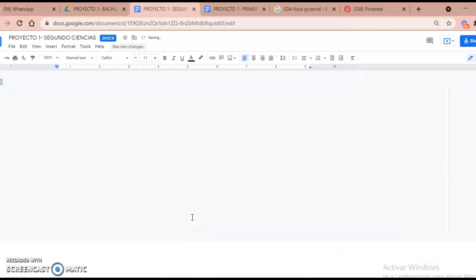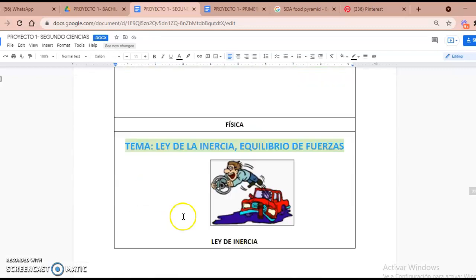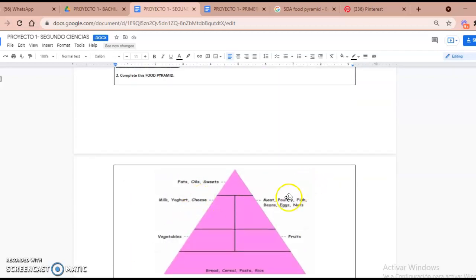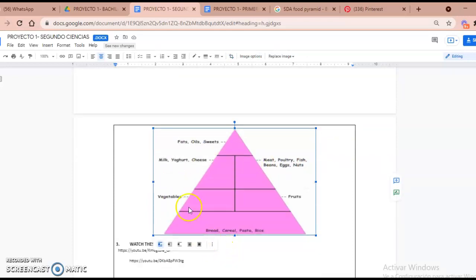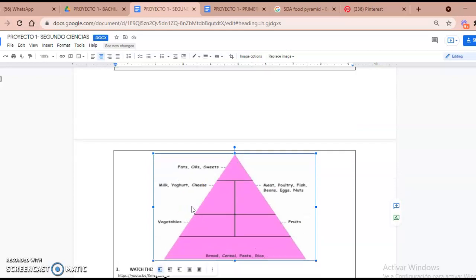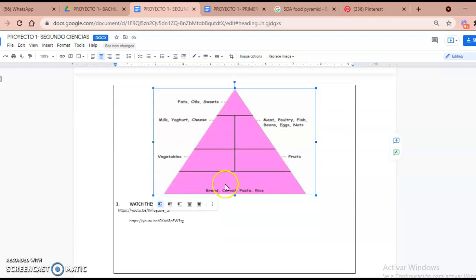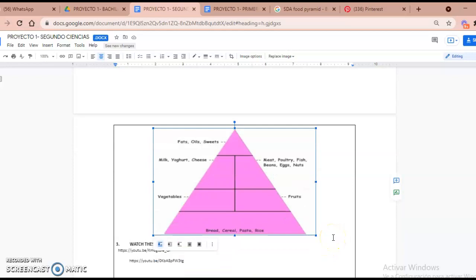And finally, I have the last activity. Oh, I have lost my activity. Let me find it. The last activity is to make this pyramid. So, you have to draw this pyramid. Aquí vamos a completar poniendo los elementos que lo vas a hacer en tu brochure. Un brochure viene a ser su tríptico que se está pidiendo ya para este proyecto, ¿no? En una sección de tu tríptico, separa un espacio para que hagas esta actividad en inglés.